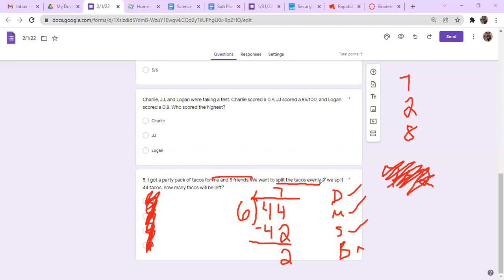Now, yesterday I told you, you need to check this with multiplication every time, unless you see some keywords. And I see a big one. Guys, if we're talking about the tacos that are going to be left, remaining, not used, left over, that is always going to be your remainder, which is why your answer would be 2.